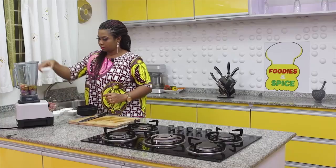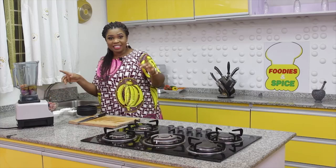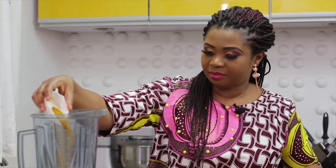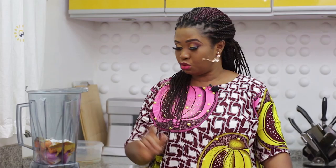thyme and meat. You know that time your mother always tells you to put thyme for the meat when they cook. Yes, because our ancestors knew that thyme and meat pair well together. So I'm going to add some curry and of course some salt. Just a little salt. Whenever you want to make marinades like this, it's best you use oil. Instead of using water to blend your marinade together, you use oil.